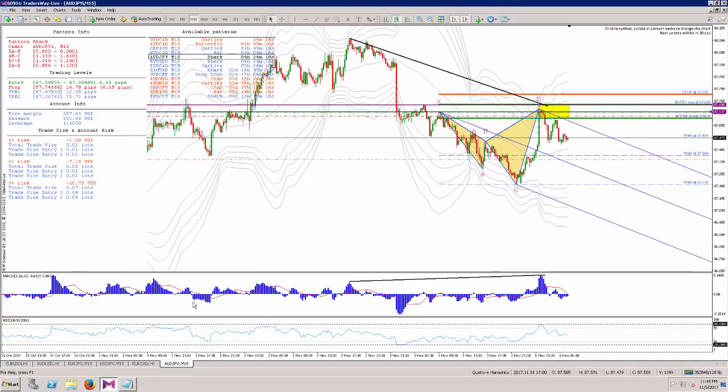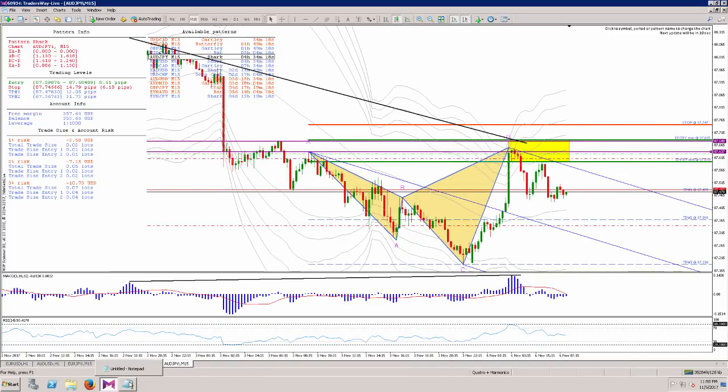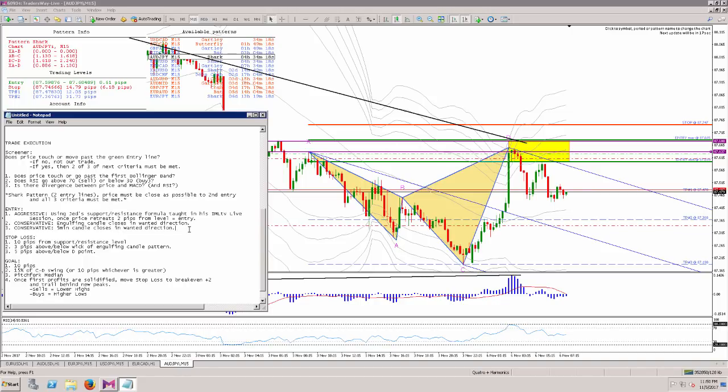Okay, so now let's talk about the exact entry. It's followed my four rules. So now how do I actually enter this thing? Let's talk about it. I've given you three entries here. Now I want to preface this by saying, if you're a brand new trader, I want you to just pick one of these and master that first before you start doing all three of them. I want to keep this as simple as possible, because it is that simple. It's not easy, but it is simple.